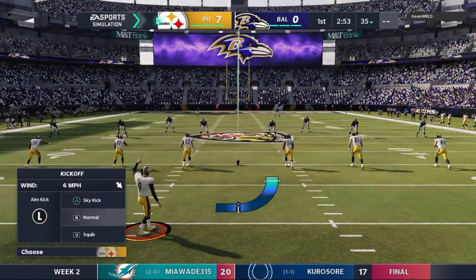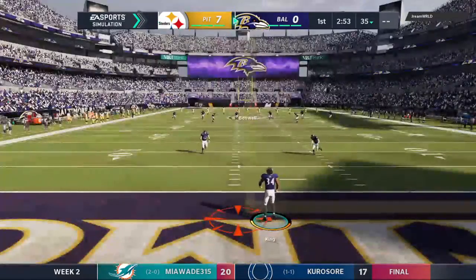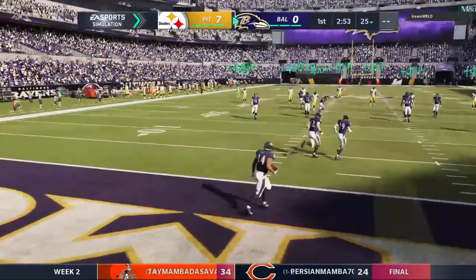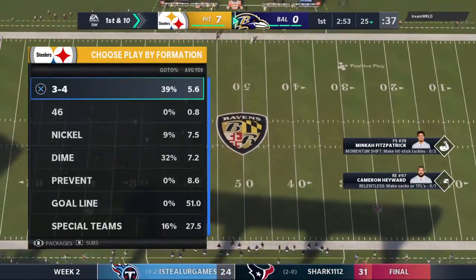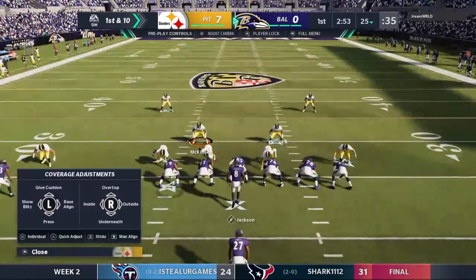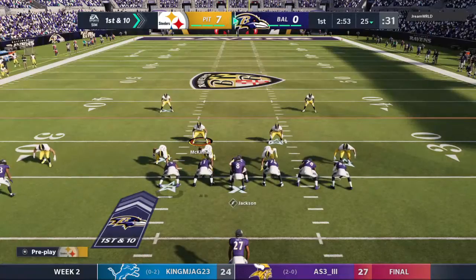Chris Boswell to kick off. Boswell now to kick it away after the touchdown. And a fair catch signaled for and taken successfully. 5-yard line. The Ravens take over 1st and 10 at their own 25-yard line. Jackson and the Ravens come up now 1st and 10 at their own 25-yard line.